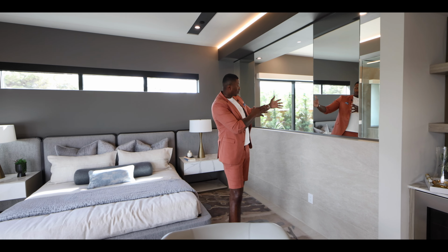The car wash for the shower. Like, this is absolutely amazing. Again, the quartzite, book matched all the way up. That shower head is too low.